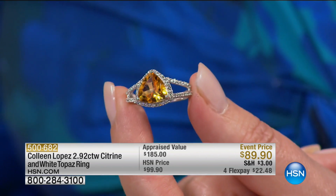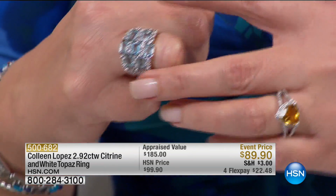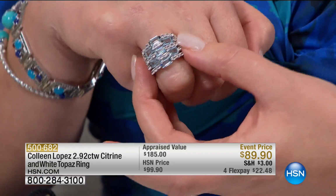So if you love the way it looks, do not hesitate. I'll put it on one more time. On this hand, I wear a size 7. This hand, I wear a size 8. By the way, that's one of my favorite rings, favorite designs of all time.